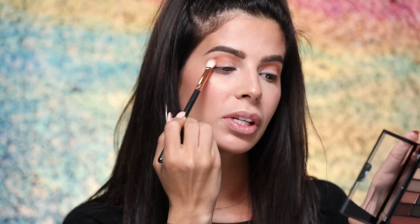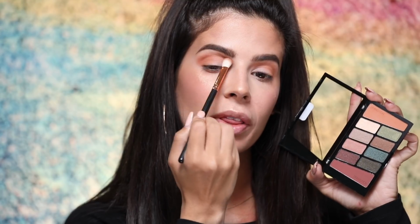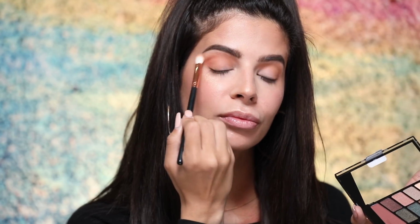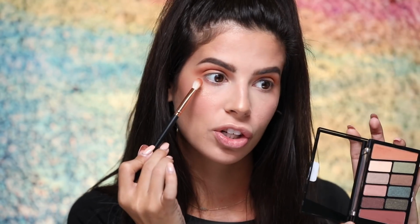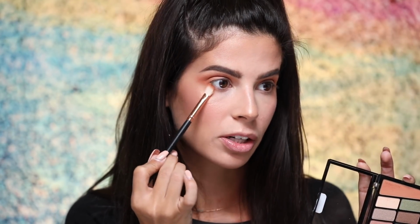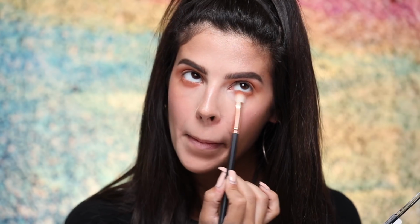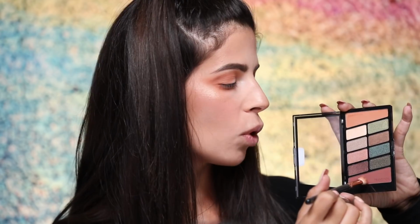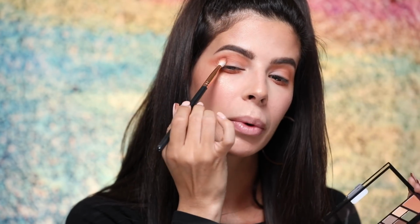And by the way, I'm using Comfort Zone, this little palette right here. I believe this is a newer one that just came out. I'm gonna go ahead and take this transition shade and blend it on the lower lash line. I'm gonna tap into just a little bit of the warmer rustic brown shade. I'm gonna pop a little bit in that outer corner right there.